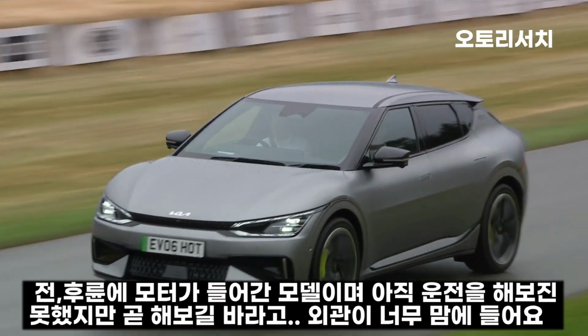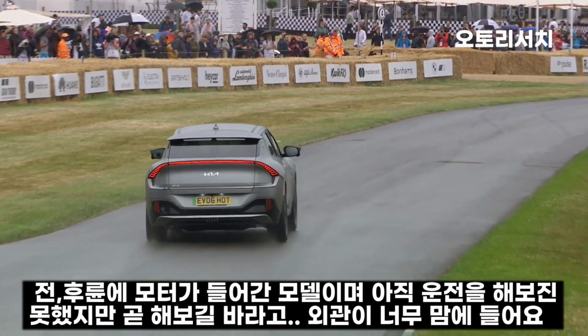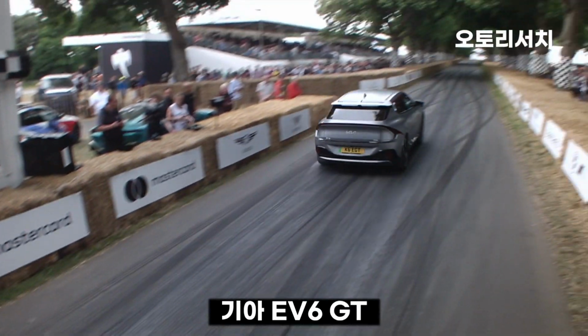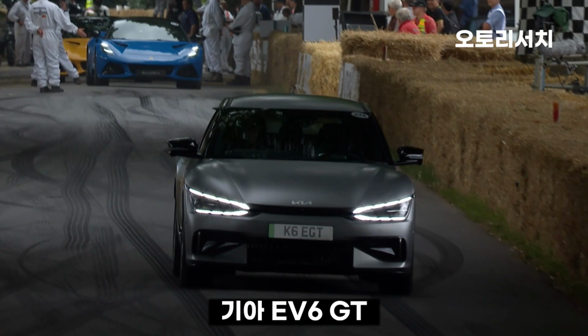Yeah, very quick off the line. We haven't driven it yet, but we will be shortly. I really like the look of this. I think Kia's 1988 edition, and behind that now we've got the Kia EV6 GT.